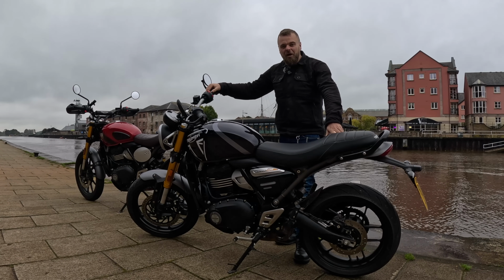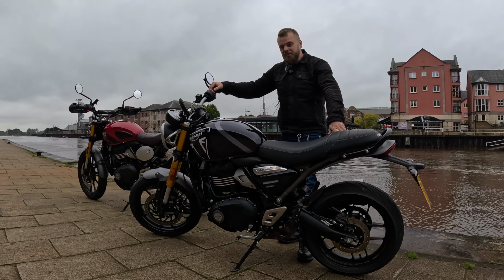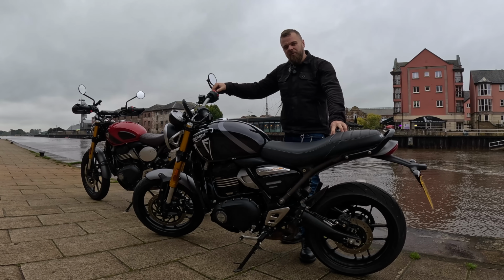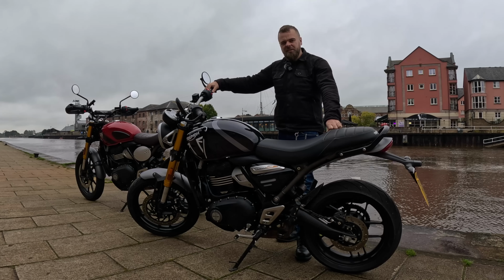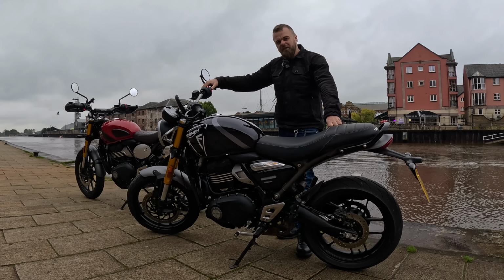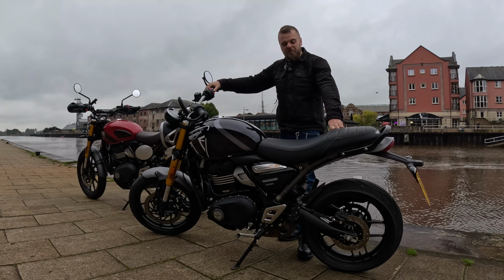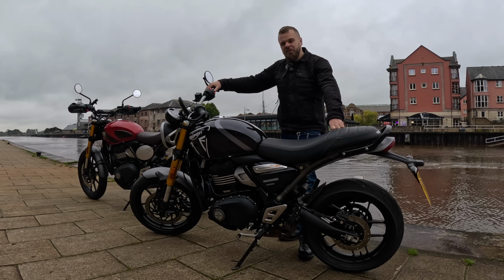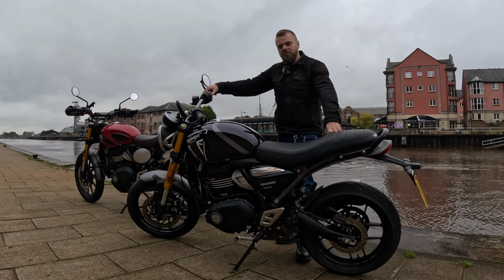Now, this little black and gold beauty is the Speed 400. Obviously, there's a few differences between the Speed 400 and the Scrambler 400X. This one has a slightly smaller front wheel, so this is 17-inch wheels. It's more of a street style bike, mimicking the very popular Street Twin, I think. This one's a little bit cheaper. It comes in at just under £5,000. Both of them have multiple colour options.